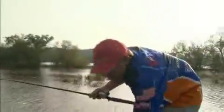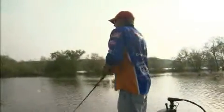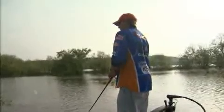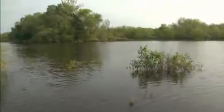He's on the outside of the bush with a spinnerbait, but he's supposed to be in the middle of it. Maybe that cold front we got coming through is making these fish eat a little bit better. The key to what I'm doing with a spinnerbait is you have to get close enough to hit the bush with the spinnerbait.